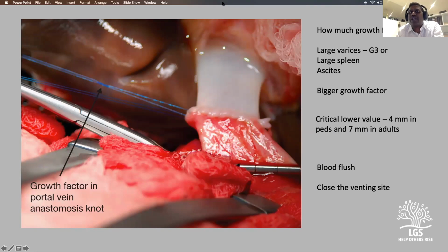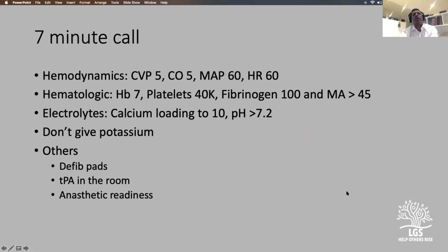Once you have done the saline flush, the only thing that is left after this is a blood flush, and then close the venting site, so you're ready for reperfusion. Normally an anastomosis for me takes about 12 to 14 minutes. So I have this 7-minute call.